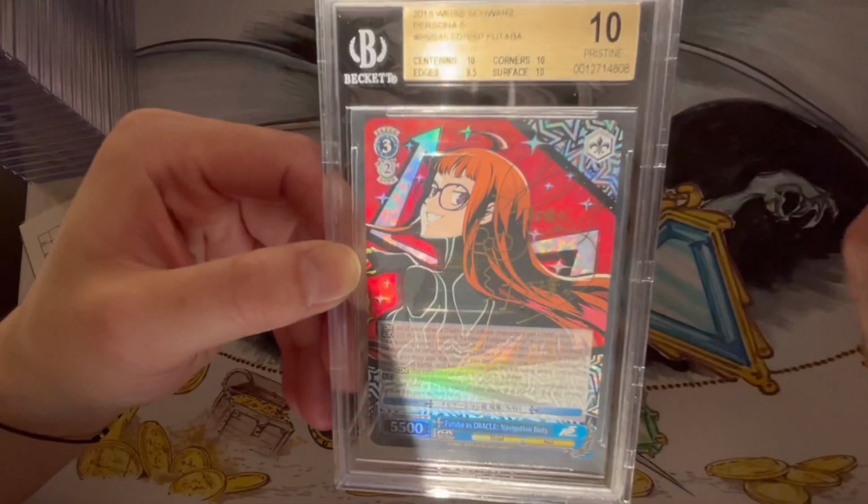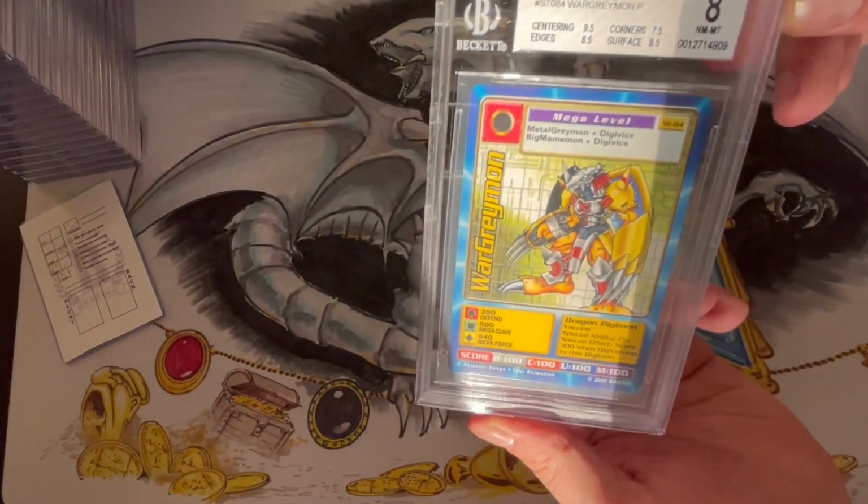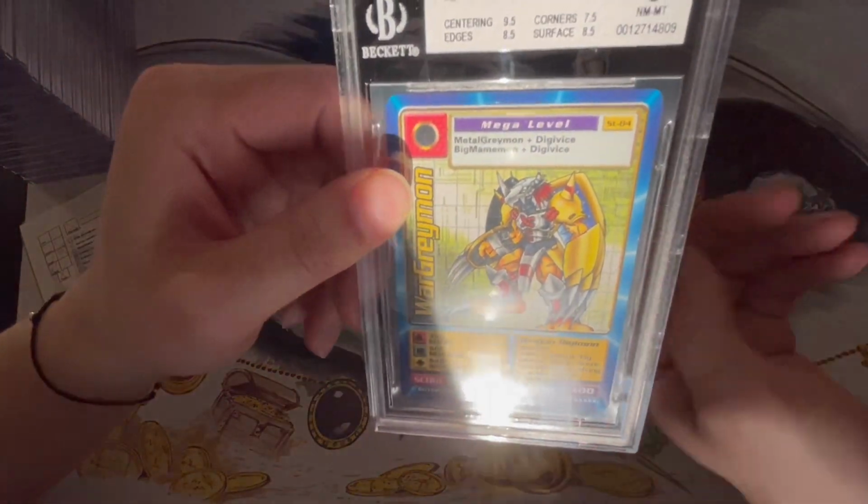Oh, here we got some really cool stuff coming up. This reminds me of my childhood. Oh, Digimon. Okay. This is like the older Digimon sets. Yeah, this is super OG. I remember these guys. 1999.